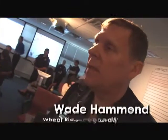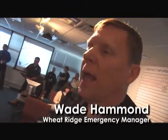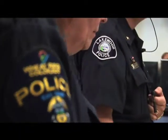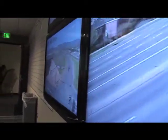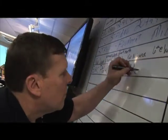The city of Lakewood and the city of Wheat Ridge support each other in case of an emergency, because we've found most things that affect one city affect the other. This facility is state of the art. This was a project that was put together between the cities of Wheat Ridge and Lakewood and their emergency management sections within those cities. The Lakewood/Wheat Ridge Emergency Operations Center is probably technologically one of the most advanced in the state. I've not seen one, and I've seen a lot around the metro area, that has as many resources as this facility has.